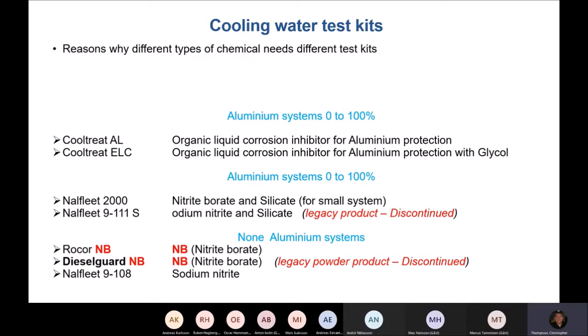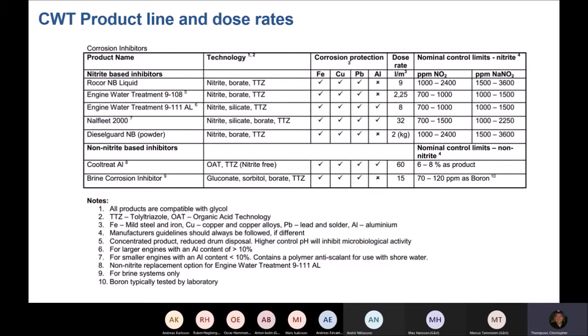So these are decisions your chief engineers will have to make. Then we've got the non-aluminium systems, which are the most common systems. And our biggest seller is a Roco MB liquid, which is what I will be doing the training on next. But we have multiple different chemicals, again, for multiple different scenarios and different types of metals in it.